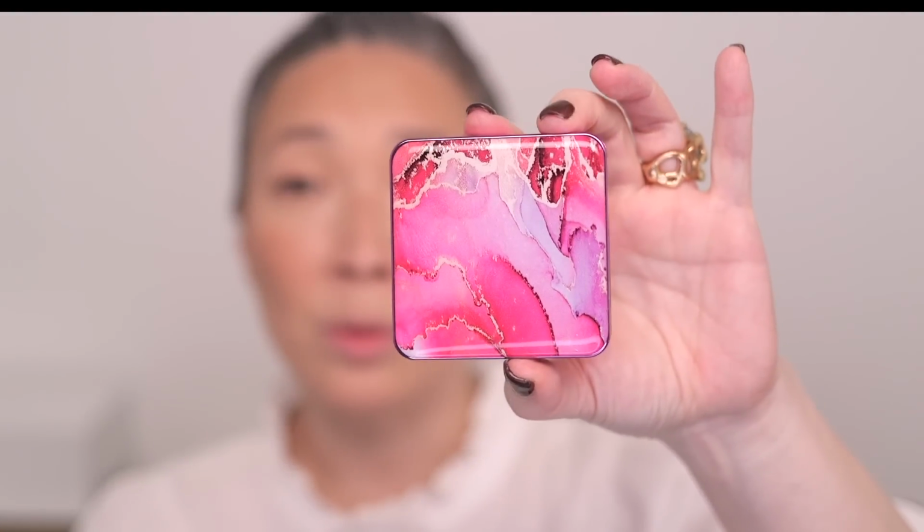And then we've got the new Real Glow in Stella. I can't wait to see this packaging. Wow. So, so beautiful. And this, let's see, it's going to be an interesting highlight.